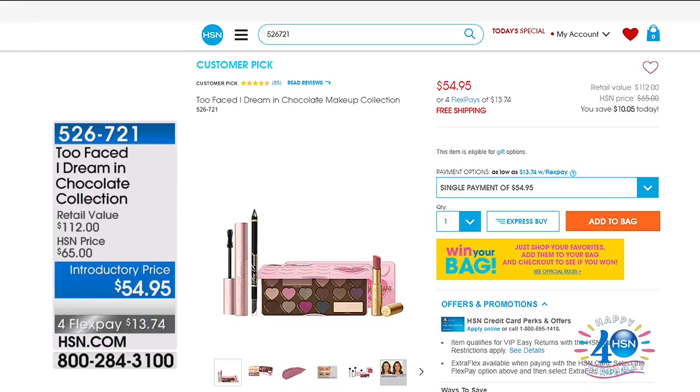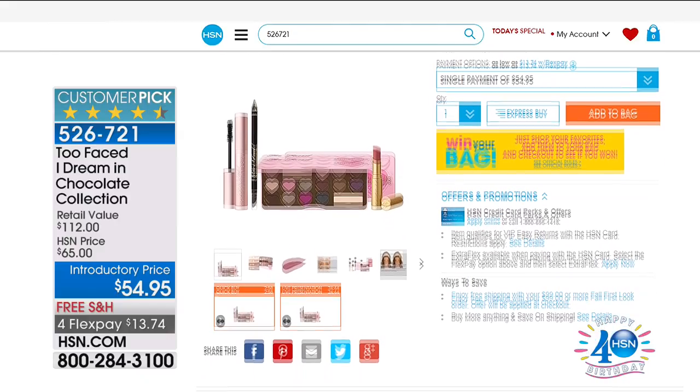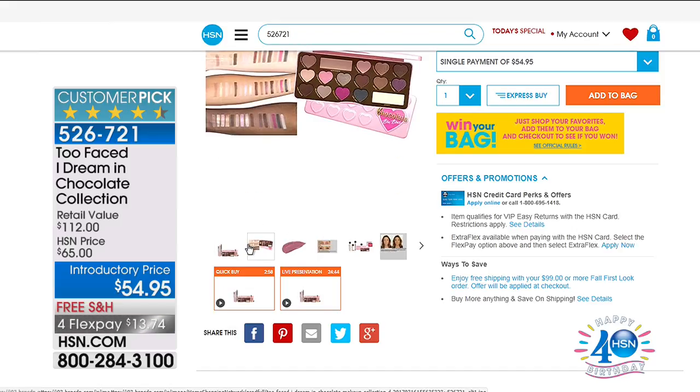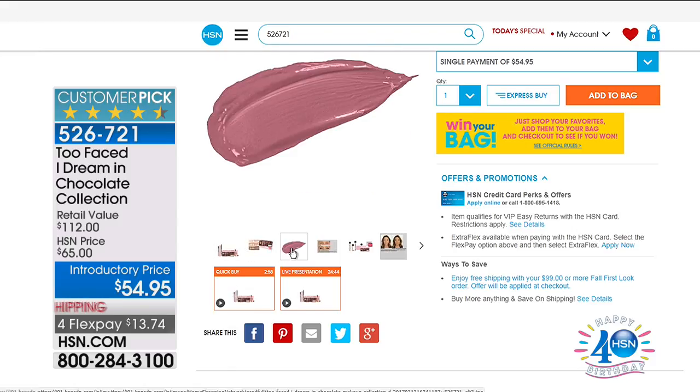Want to show you, so I know that many of you shop on your computer, and so we've got a wonderful digital item for you too. Maybe it's time to clean out that makeup drawer. Look at what Too Faced has done for me. It's called the I Dream in Chocolate Collection. It's a huge customer pick. You are getting that unbelievable palette. The palette alone is normally $49.